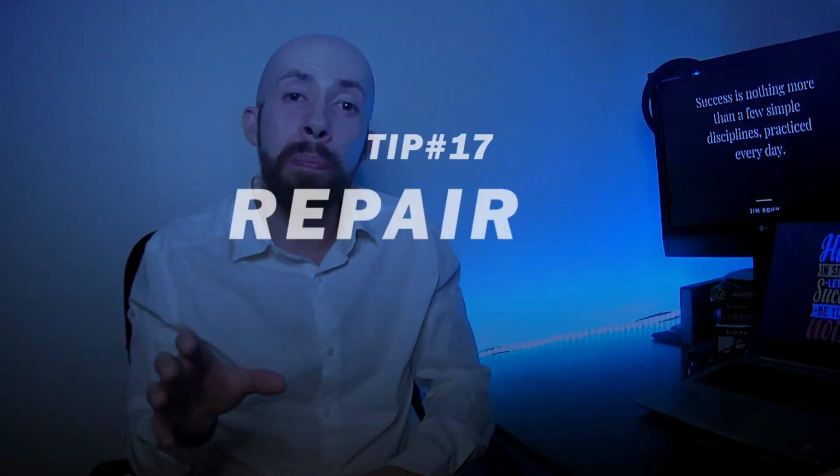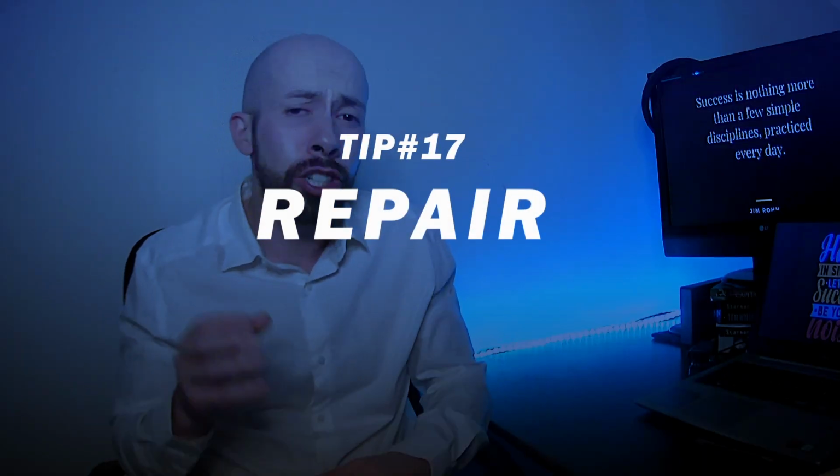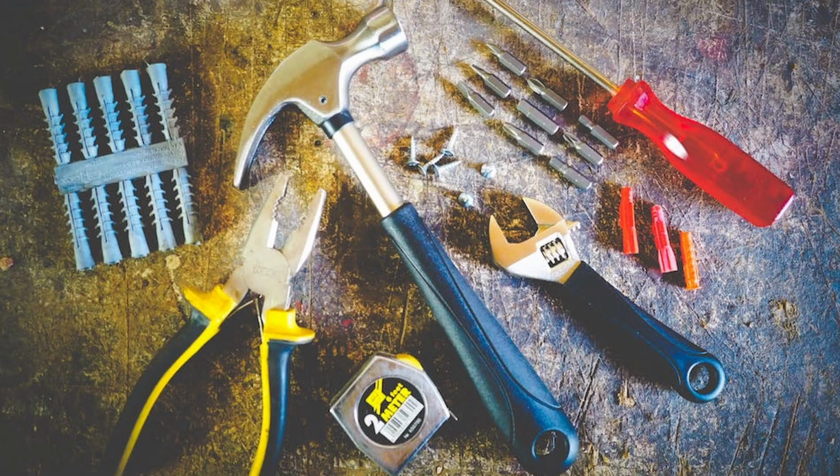Number 17. Repair. Quite often, broken items are just replaced with new ones. However, when possible, fix them rather than replacing them. It decreases landfill space and saves you money.